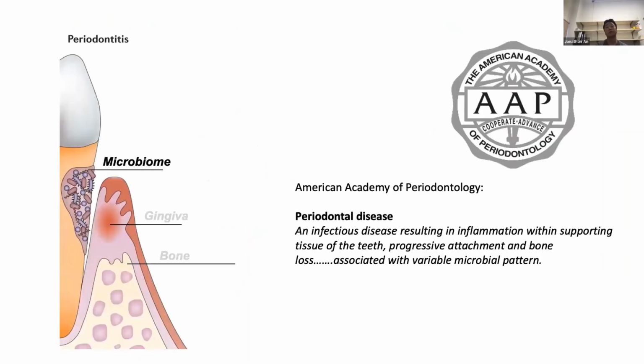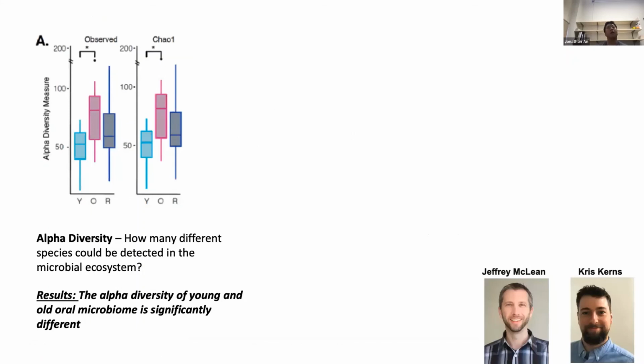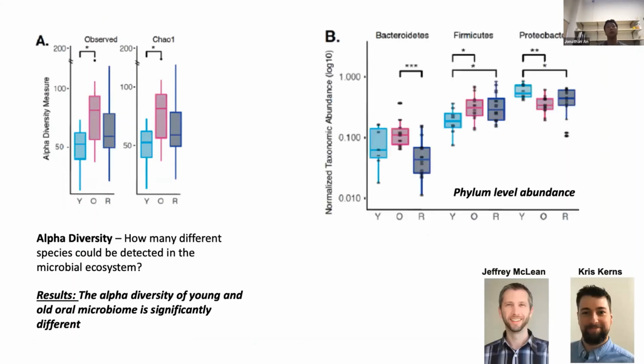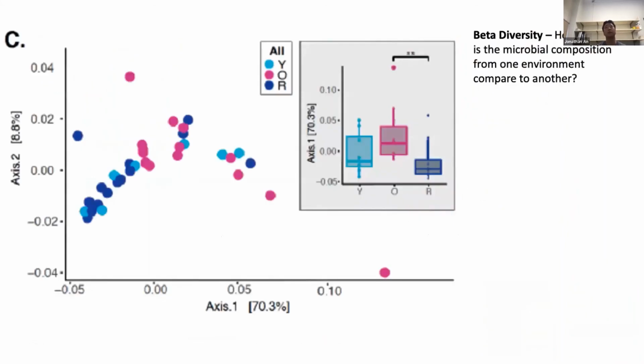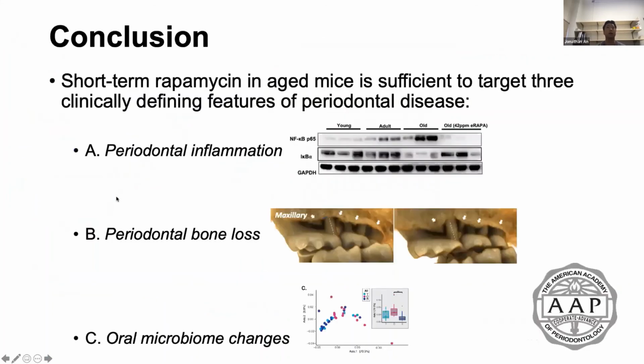The last part of periodontal disease is the microbiome, and we looked at it in collaboration with Jeff McLean and Chris Kearns here. When we first looked at alpha diversity, you're looking at how many different species there are within a system. What we found was that there was a change between young and old, and there seems to be this reverted shift of the old microbiome to be more similar to the young microbiome. Here you're looking at a principal coordinate analysis showing the young animals in turquoise and the old in red, and the rapamycin treated animals overlap with the young. So there was this reverted shift. That's just my conclusion.